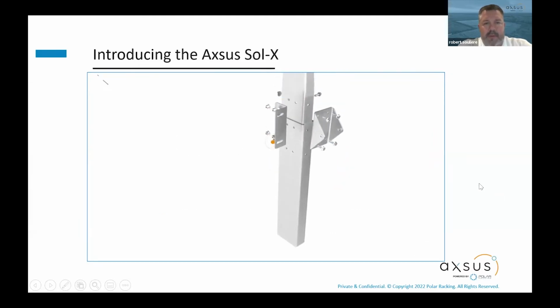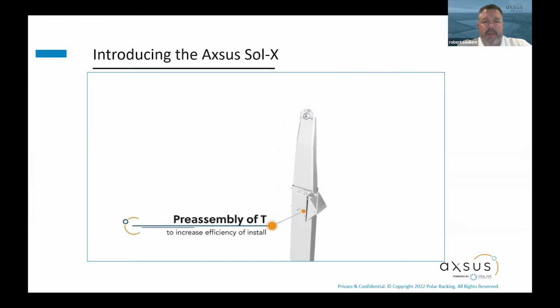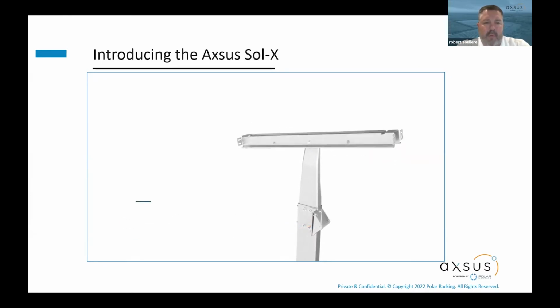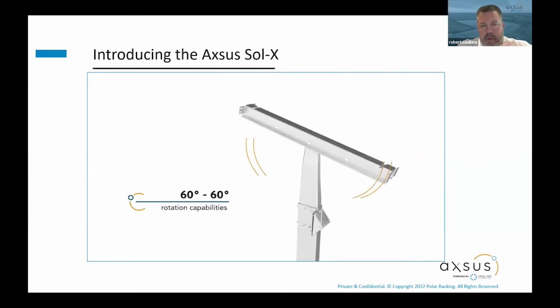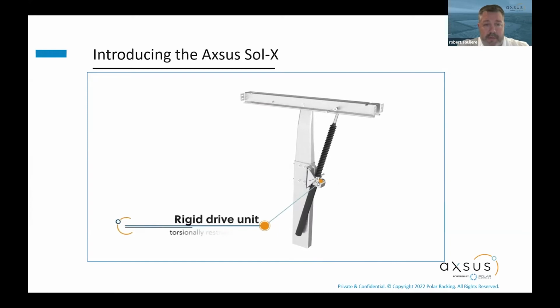So our tracker is based on a T design, and we do that so it allows sub-assembly in the field, but away from the foundations. So you can have a work table or assembly area that's controlled. So all our foundation connections, our tracker connects from a T assembly to various foundations.